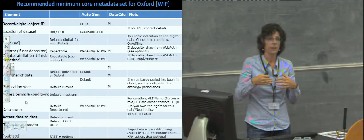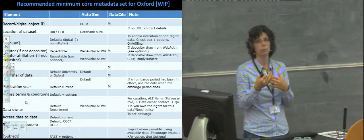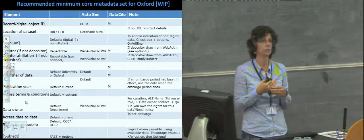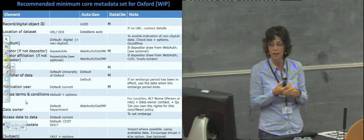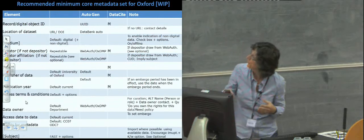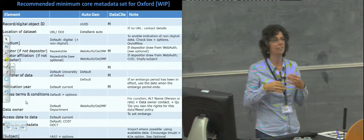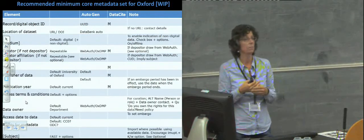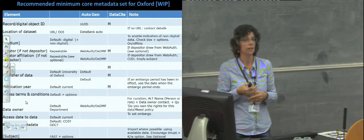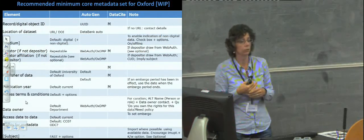In addition to that, there are other things like access terms and conditions, which we think ought to be associated with every single data set that we've got. And coming down the list to the data owner, I've got rather a lot of icons on there, but coming down the list there, the data owner and embargo date, the date of access to the data, are important things which we think people searching for data will want to know.